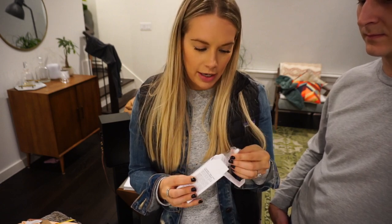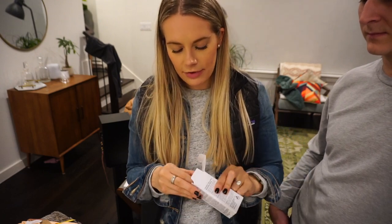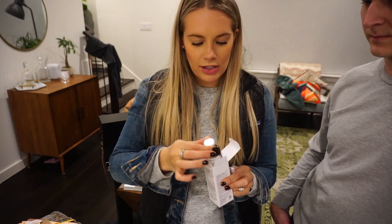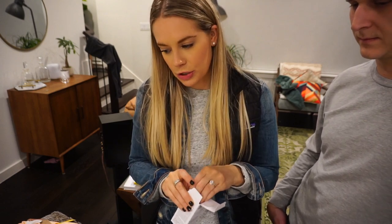And Asian skincare is very like all about brightening and getting rid of dark spots and stuff. And so I'm super excited to try this little baby. Again, everything's just really affordable from Tony Moly. So I'm excited to try this, but their sheet masks are by far my faves.